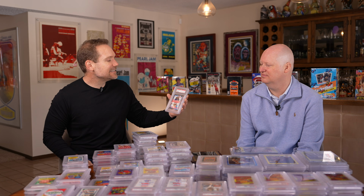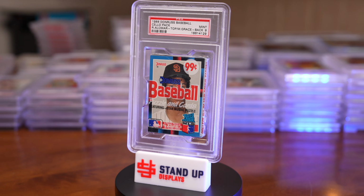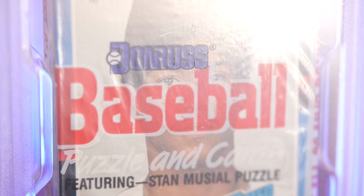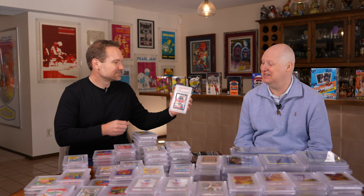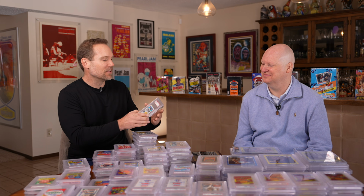So now we're going to go to 1988. We've got Alomar on the front of this, Roberto Alomar, and Mark Grace on the back of this pack. So that one's kind of unique. This is a 1988 Donruss baseball. And again, could you get any more junk than the 1988 Donruss wax set? But this is the pack to have if you're going to have one. I like it. I like how they have the price on these packs as well.